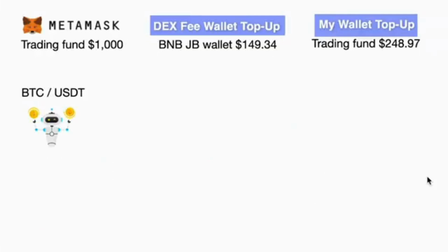So let's say that you set up a trading robot that's going to trade Bitcoin and Tether. And you're going to set the first trade for $20. So that means you're going to use $20 out of your $1,000 that you've got here inside your MetaMask wallet to do the first trade. So the robot opens up the first trade and it does a buy. So that means it spent $20 from your $1,000. And to do that, there was a fee of 10 cents.